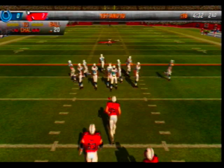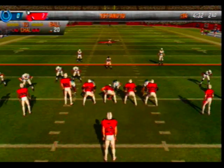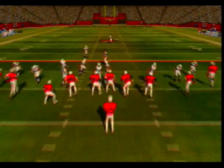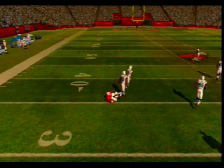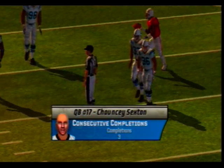First and 10. Ball on the 20-yard line. Here we go, baby! Indianapolis goes with a four-man front. With the throw. Lewis is there on the stop at the 36. The powerful arm brings them a first down this time.